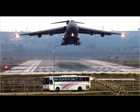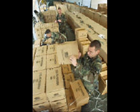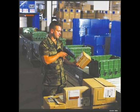Since the tag only transmits when interrogated, battery life is considerably longer than that of active tags. These extra capabilities would benefit the military because of the harsh environment and rugged operations the military performs in compared to those in the business world. The Department of Defense has many different types of shipments that can be tracked via RFID. Some of these shipments include sustainment cargo, unit movement equipment, ammunition shipments, and pre-positioned material and supplies.